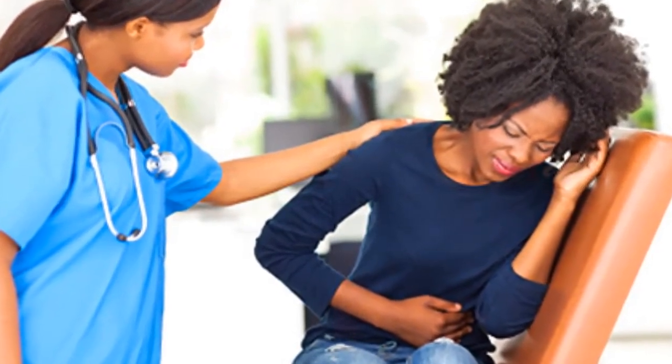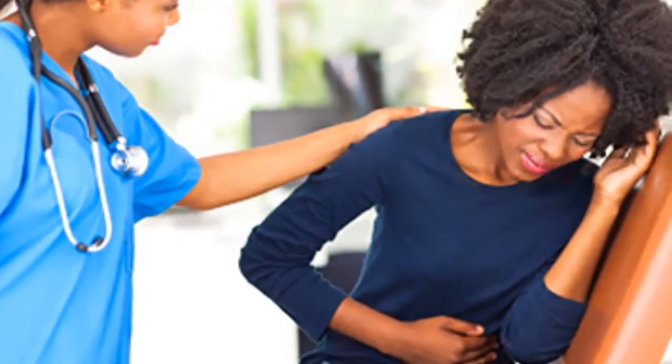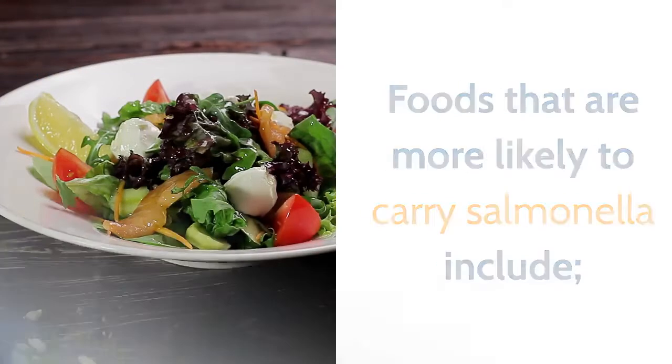Salmonella food poisoning is unlikely to harm your baby, but it can give you a severe bout of diarrhea and vomiting. Foods that are more likely to carry salmonella include unpasteurized milk. Avoid eating raw or partially cooked eggs or food that may contain them, such as mayonnaise.